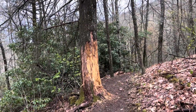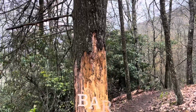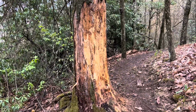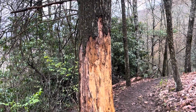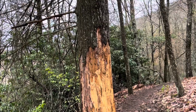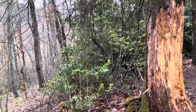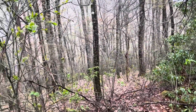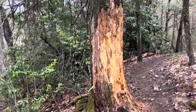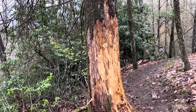See this right here? This is what I've been told is a bear marking, where he digs his claws into the tree and then pulls off the branches. So he marks his territory this way. That's what a bear does. So it looks fresh, so that means there's a bear in the area. I don't see one. I haven't seen one. But it's just part of life out here in the woods. Seen a lot of trees like that. No reason to be concerned.